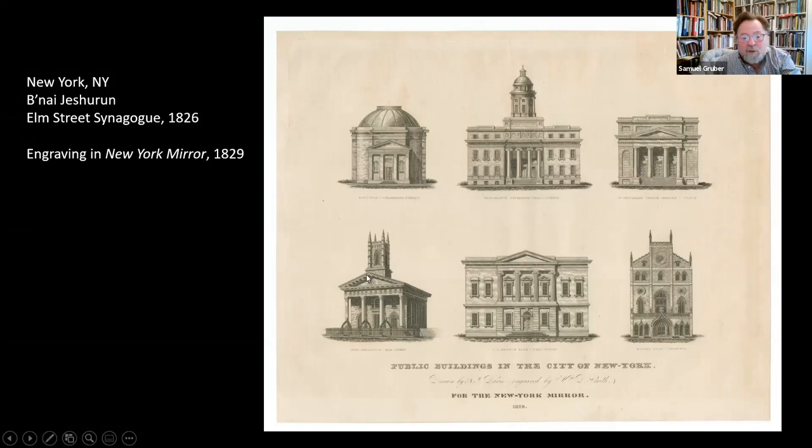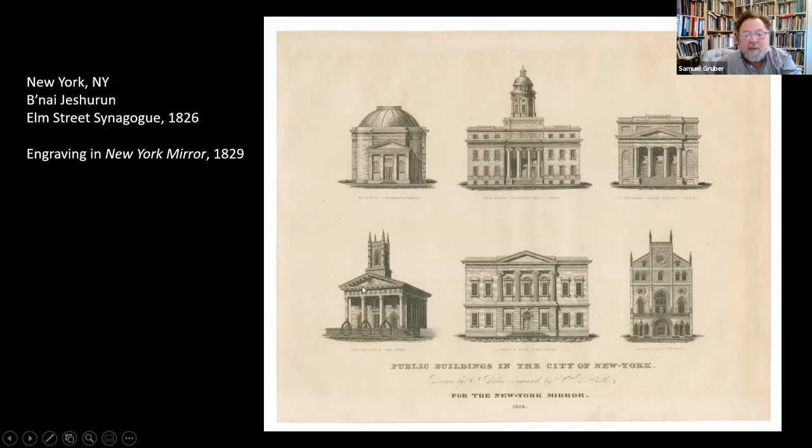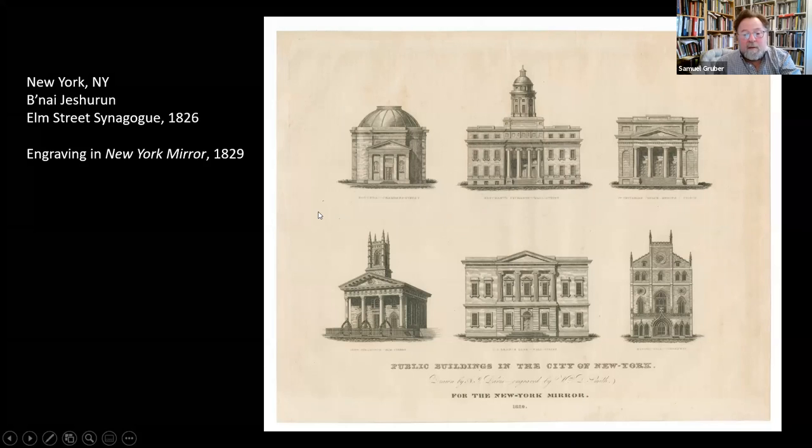They buy an old church. It's actually an African-American mission church, the Elm Street Church, and the tower is from the church and probably the building behind. And as I mentioned earlier, it's possible, and David Kaufman is exploring this idea, that the building is transformed and given a classical front when the Jews take it over in 1826. It would be in keeping with the styles of the time.